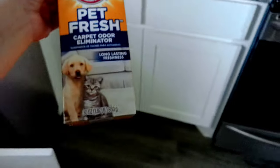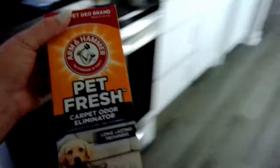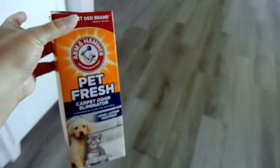This is the first Tuesday in forever that I haven't had to go get carpet freshener, but now I know this weekend or something I'm going to need to go buy some because this is almost out.